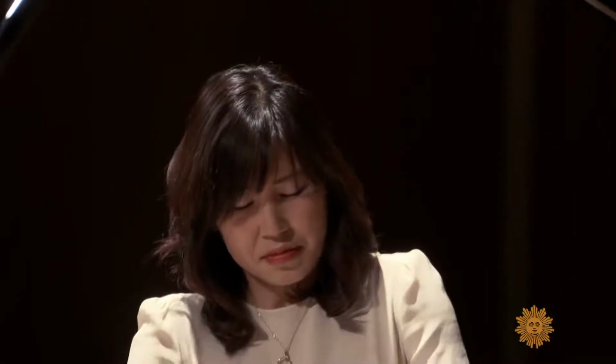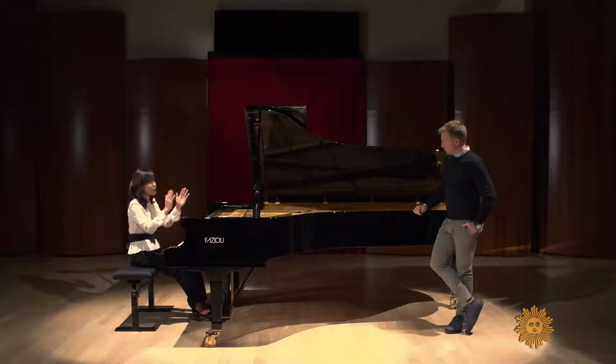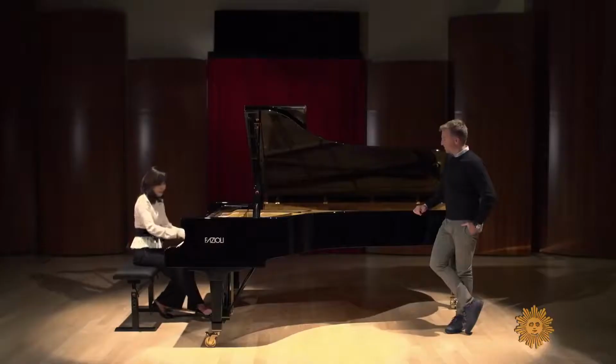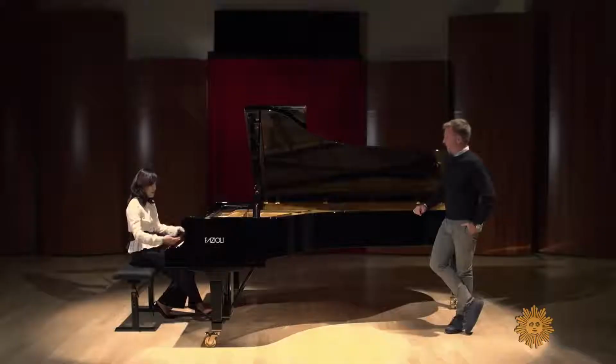This Juilliard-trained pianist from Chicago demonstrated what this piano can do. An average piano, let's say, maybe the range is like this. I would say Fazioli, every Fazioli, the capacity for expressive range would be like this. Wow. It's shocking.